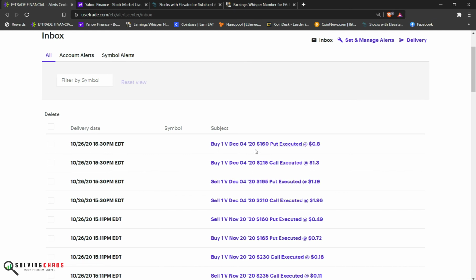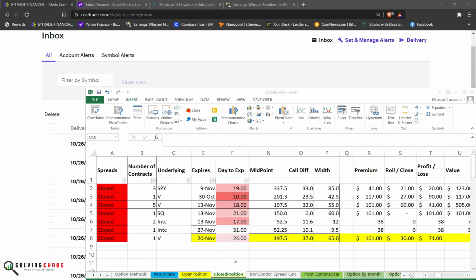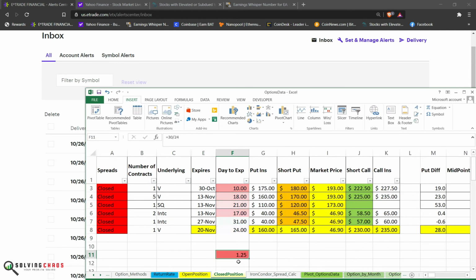I created the new one. These were the old ones that I closed. So there's a reason for this, right? Let's do some of the math again. The one we closed had 24 days left, and I closed it for 30 bucks. So you know what that means, right? How much are you earning per day? It's pretty easy. 30 bucks divided by the remaining time, 24, right? $1.25 per day is all you had left.